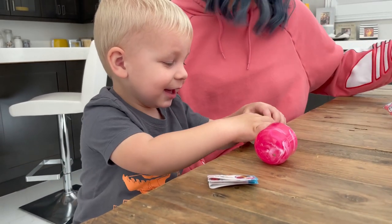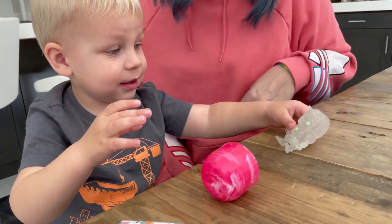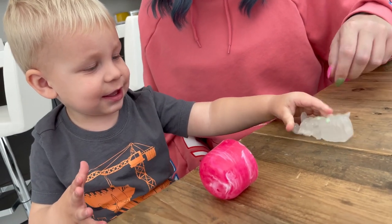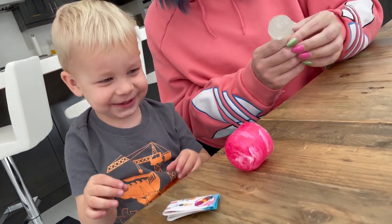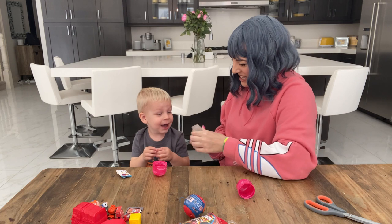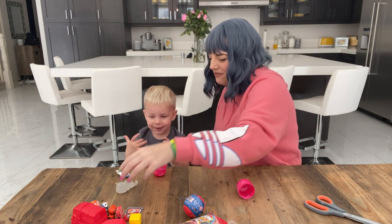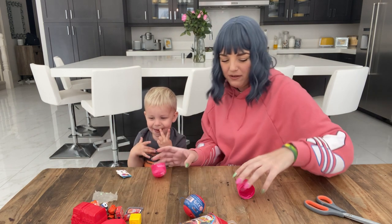Oh! It's a jelly Ryan! Or a robot or something. Oh, he's squishy. Squish him. He's cool and he's wiggly. Look at this squishy, squishy character. I don't know the name of this character, but we're gonna call him Robot Ryan. He's silly. Can't stand up, he's too heavy. Oh, we'll play with him later.